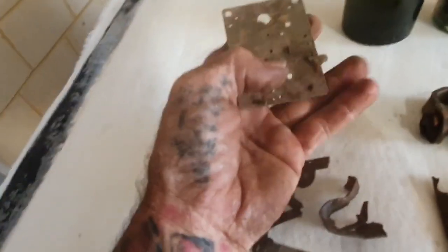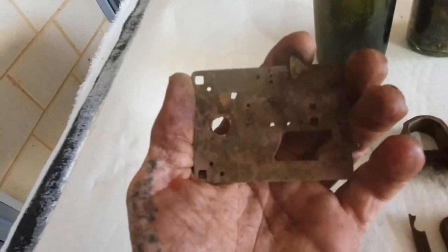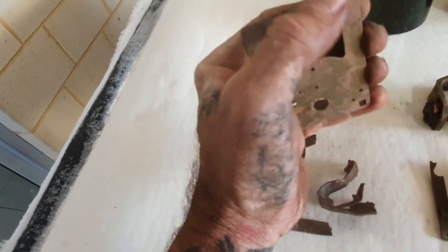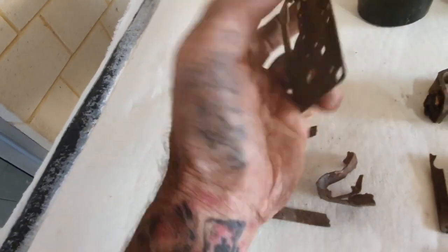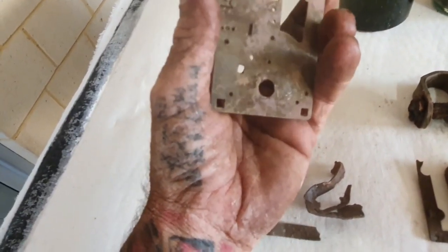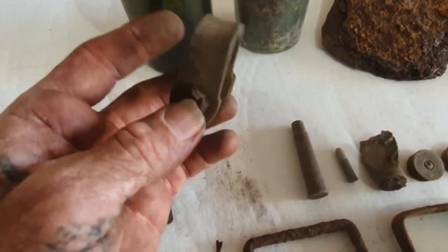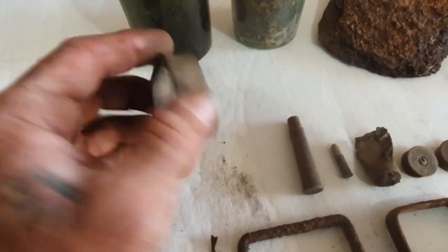This one here, no idea what this is. I think maybe it's a part of a mechanism of some kind of a clock, or no idea. It's got a bit of a latch on there and a little flippy bit switch maybe. But yeah, that's different, and that's all copper as well. Got a terminal or a shackle, old shackle. Not sure exactly what's to go there.